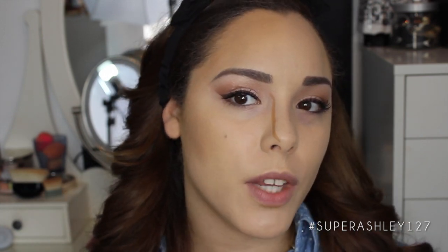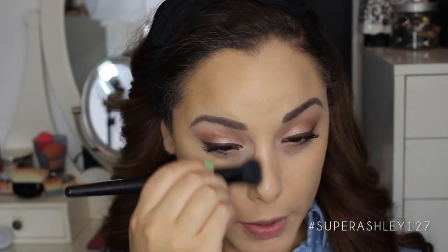You just want to create a shadow there so that your jawline looks a little slimmer. And then for the parts of my face that are a little tighter, I like to take this e.l.f. small stipple brush and blend it out with that.